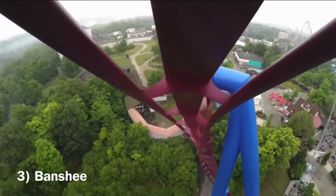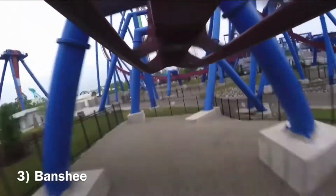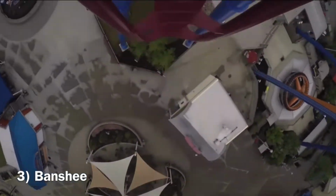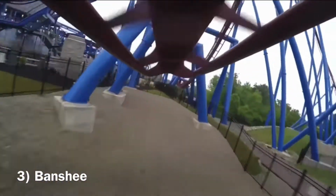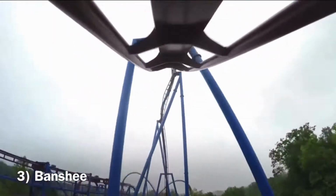Now coming in at the number 3 spot is the first of the 3 B&Ms. Now this is Banshee, the B&M invert. Yes, I do think the top 3 at this park are all B&Ms, and I was so surprised, and just my expectations were absolutely shattered with Banshee. This coaster is absolutely incredible.